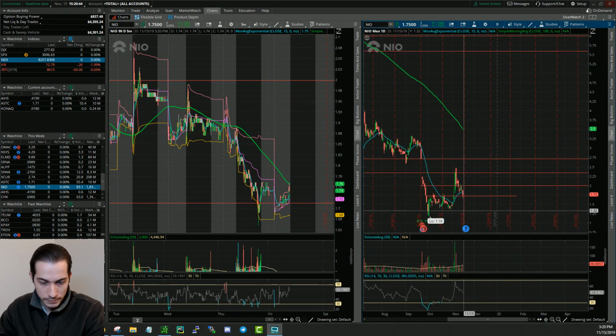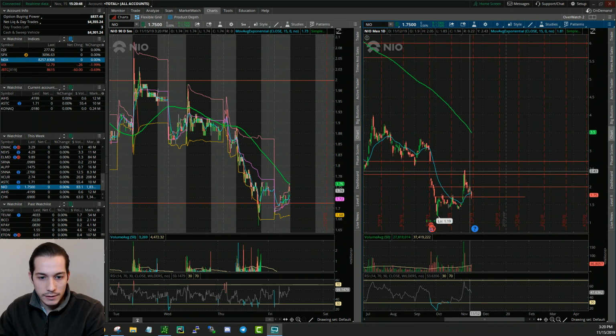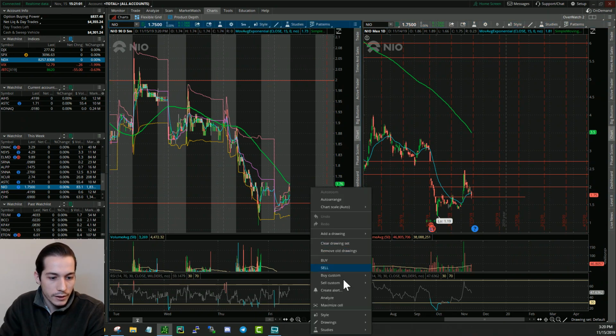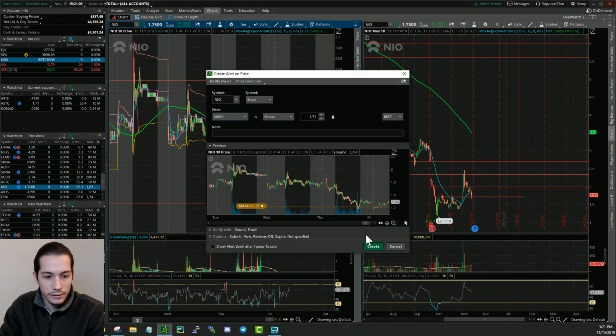What I do like about this one, and the reason I'm looking at it today, is because we came down here and really found some nice support at 1.7, and then we already bounced off of it yesterday. I think there's a good chance that we might bounce off of it again today. So, around 1.7, I'm going to be looking for some general support and maybe a little rally to the upside. I'm going to go ahead and, I thought I already had an alert there.